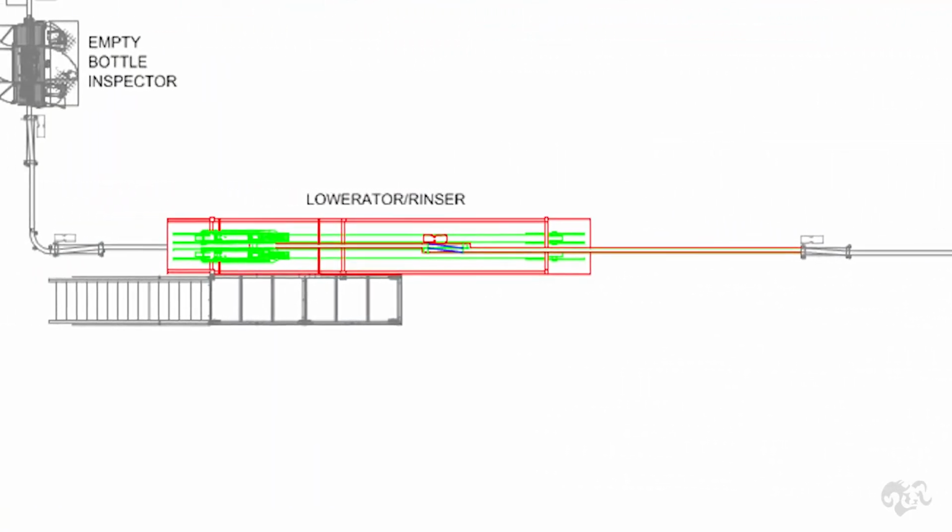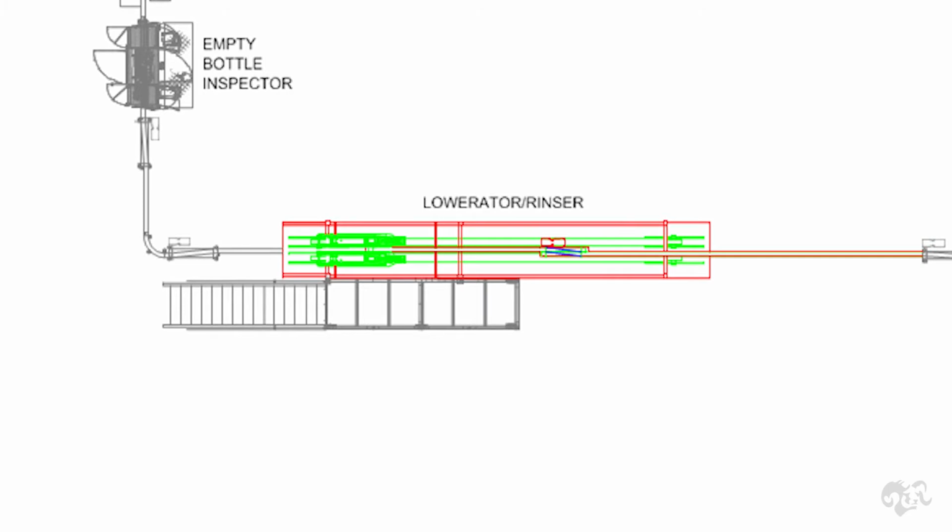Next downstream in this particular layout is a lower rate rinser. These units have been around for many years and used in many applications. But one of the things, Jim, that we don't always see is a proper application of infeeding the lower rate rinser. Here we've shown a parallel transfer immediately before the lower rate rinser.